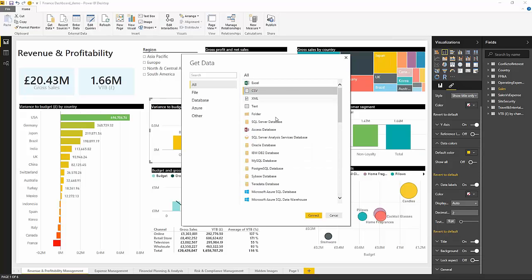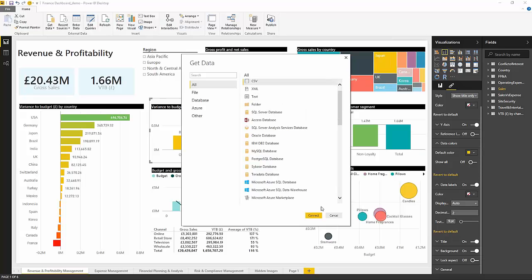We've also got ODBC connectivity, and support for CSVs now as well at the top here. And as I've already mentioned earlier, we've got the direct query improvements, so that supports things like SQL Server databases and also SAP HANA. So there are some new data sources that make it very easy to connect to a wide range of data sources.